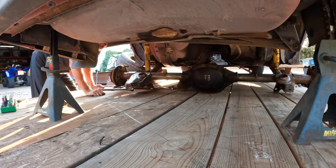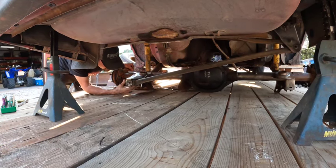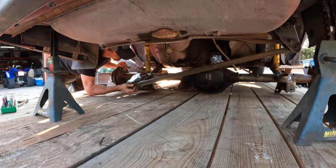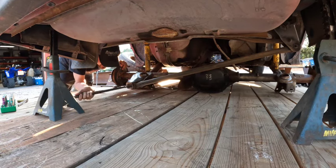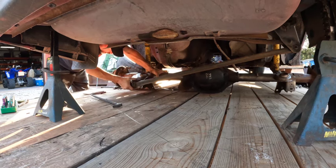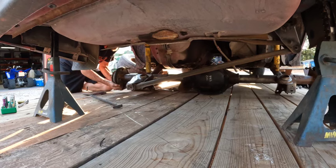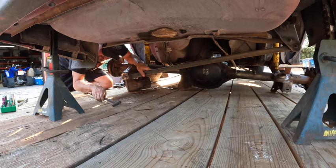We're going to try and jack it up, maybe get the track bar on it. The whole axle needs to go that direction. So right now the goal is just to get this thing mobile, as in can roll. Let me do this. Get this up again. There we go. Now we get enough out of that.